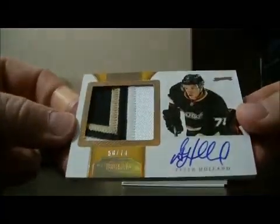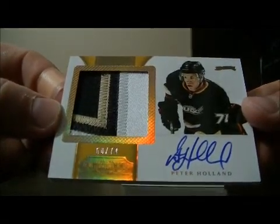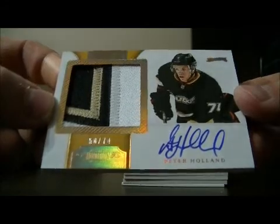Best of luck, everybody. Start off with the decoy. Our first hit, it's a patch auto card, short print of their jersey number, 50/74 for the Ducks of Peter Holland.